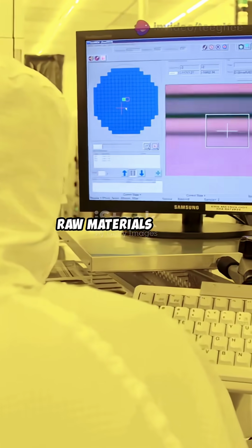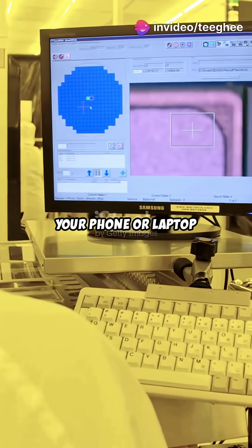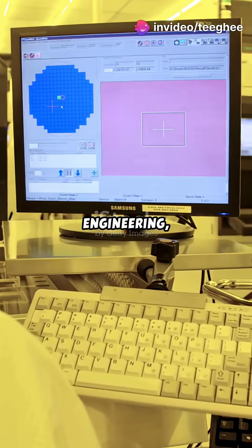The journey from raw materials to the tiny chip that powers your phone or laptop is a story of science, engineering, and a little bit of magic. I had no idea how insane making a CPU actually is.